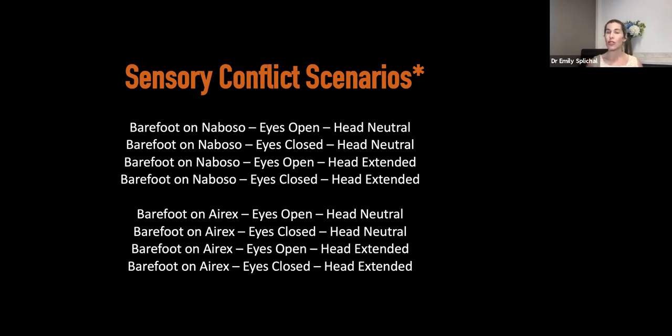Then you're going to start to introduce in each additional or successive 30 seconds or a minute, you're choosing how you're specifically designing the programming, and you're going to take away or alter conflict in each of those input systems. So I'm barefoot on Naboso again, lots of tactile. This time though, I'm going to shut my eyes. So I'm shutting my eyes, but my head is neutral. So I still got the vestibular coming in, but I'm taking away the visual input. That is the conflict. I'm then going to progress through, your head is extended. So just by bringing the head up, I'm shifting the vestibular system, and then that's going to create a conflict in that input system. And then we essentially repeat that and we take away two.